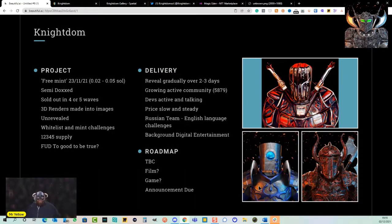So as I've already said, they were 3D renders and they were made into the images. So that's really exciting for what they could do next. And quite uniquely, or fairly uniquely, on Solana, totally normal on Ethereum, but when you minted them, they were unrevealed. And if I'm honest, that was quite worrying at the time, because you got an unrevealed item, and obviously that's quite nervous. Until they started revealing them, I was quite nervous.